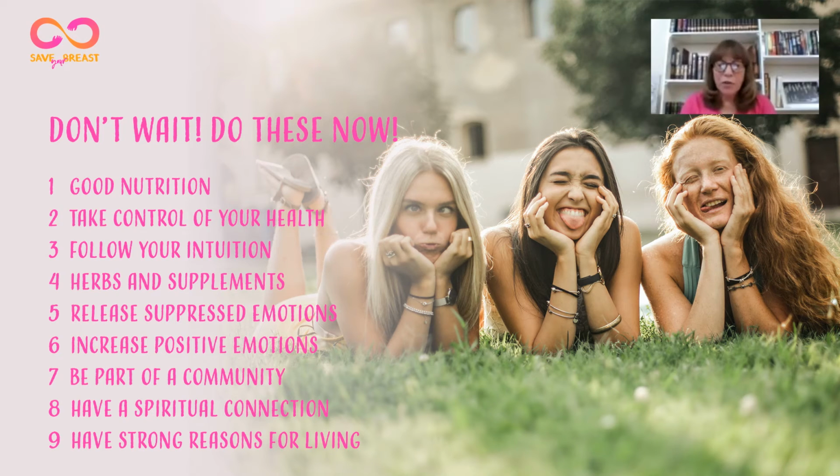So I'm not sure if you noticed, but only 2 of these factors are actually physical, the diet and herbs and supplements. The rest are emotional or spiritual in nature. Never underestimate the importance of the mind-body connection when it comes to health.